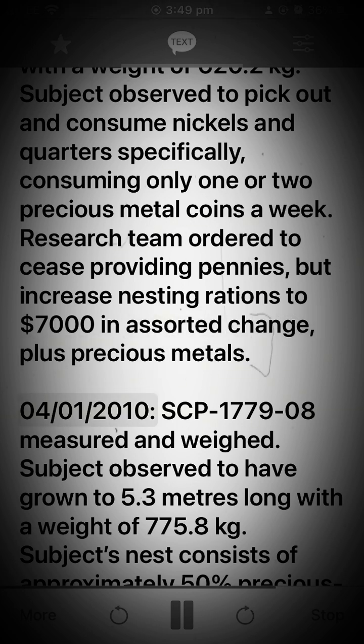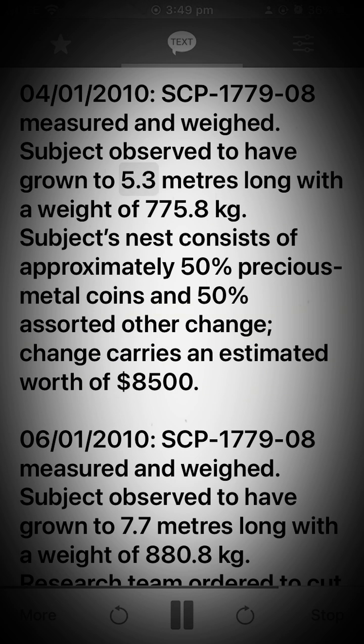The 4th of January 2010. SCP-1779 to 1708 measured and weighed. Subject observed to have grown to 5.3 meters long with a weight of 775.8 kilograms. Subject's nest consists of approximately 50% precious metal coins and 50% assorted other change. Change carries an estimated worth of $8,500.